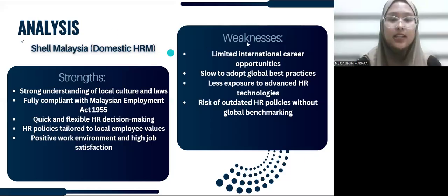Okay, next is analysis. So I want to present about strengths and weaknesses of Shell Malaysia, which is domestic HRM. For Shell Malaysia, one of the biggest strengths is its deep understanding of local culture and law. Since they operate mainly within Malaysia, their HR team can quickly respond to local issues without needing international approval. So this makes their decision-making process more flexible and efficient.